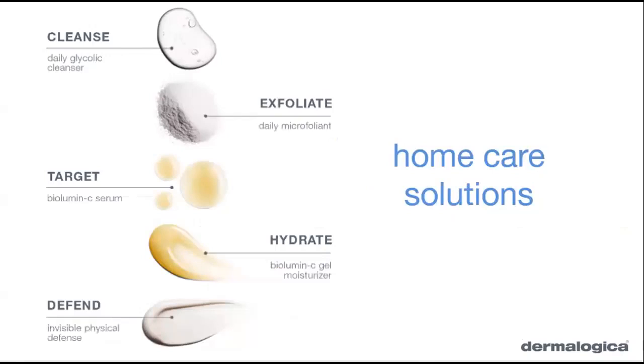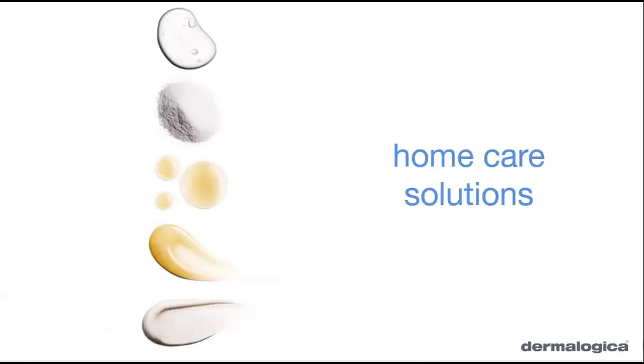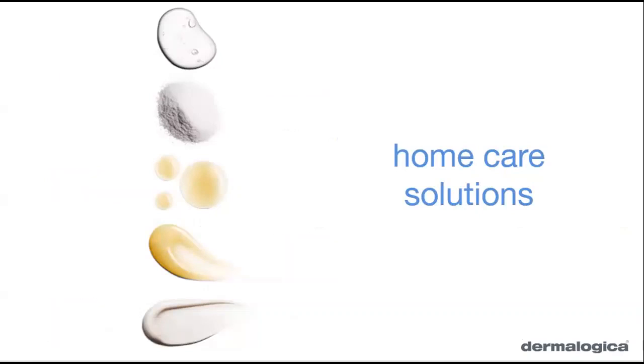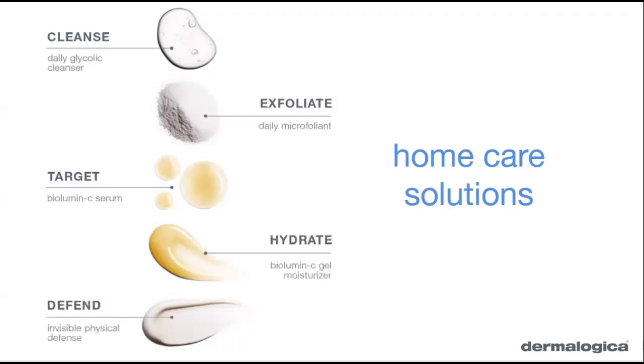Some of the solutions we have to fight dulling skin, we first have our cleanser. We've newly launched my new favorite cleanser, Glycolic cleanser, which definitely helps with removing dulling skin, cellular turnover, and can contribute to brightening the skin. We can go in and exfoliate with that Daily Microfoliant we just mentioned. It has rice bran powder, which has naturally occurring phytic acid that helps brighten and increase cell turnover as well. We can target hyperpigmentation as well as dehydration with Bioluminci Serum, which also has those hydrating factors. You're going to get more of those hydrating factors when you use your Bioluminci Gel Moisturizer in conjunction with your serum. So can they be used together? Yes, or you can use one or the other by itself.